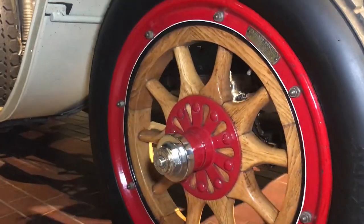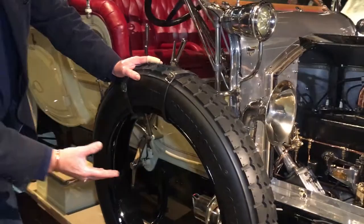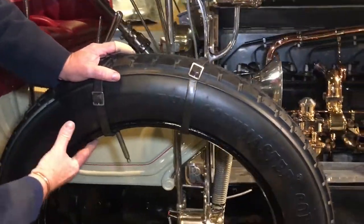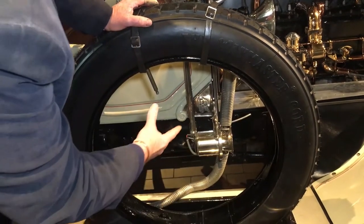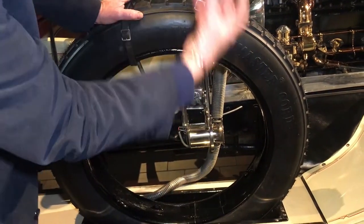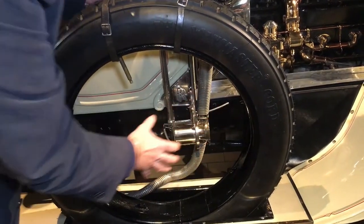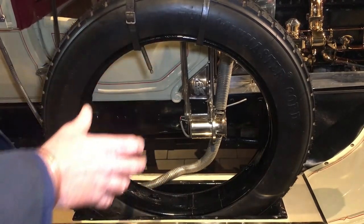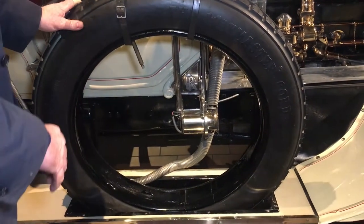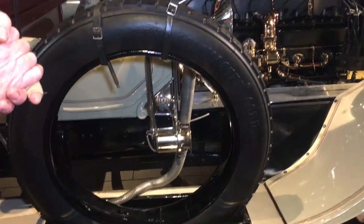And then if you come around to the spare wheel here, this spare wheel goes onto that wooden rim and locates with that outer metal band and clamps in there, and that locates the wheel. And on the rear wheels, you've got lugs to take the drive as well. So that made it much easier to change a wheel.